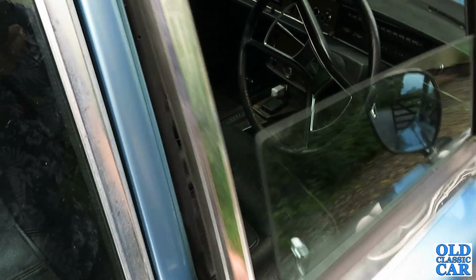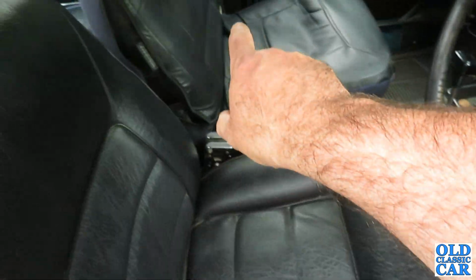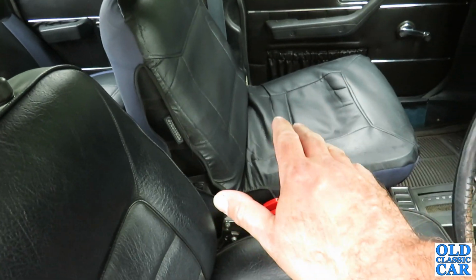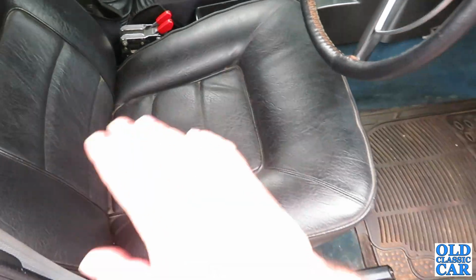Have a quick look in the interior. It had awful seat covers. There's one over there. Well, it had 2 sets of seat covers actually. That's the under one. I threw the other ones away. The original seats aren't too bad.